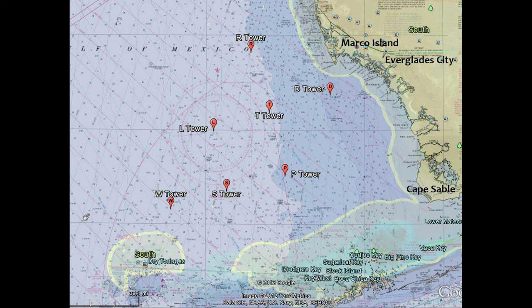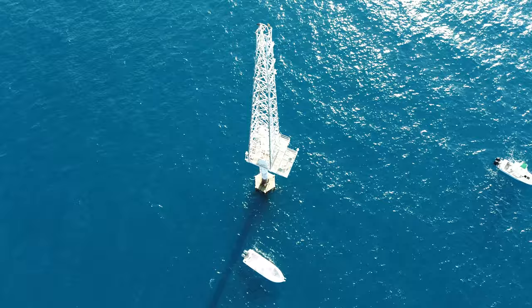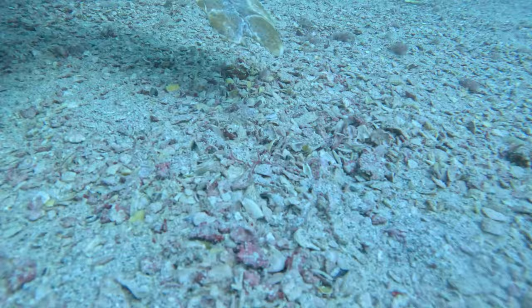The best bet is the towers. There are 7 towers in the southern Gulf, and almost all of them will hold cobia at one point. Cobia like structure, so you'll find them on wrecks, reefs, sinkholes, and potholes, or any area you see sharks, goliaths, or cudas, there could be cobia. Or if you're lucky enough to see a sea turtle swimming, there could be cobia close by.